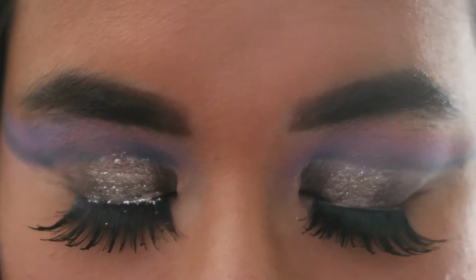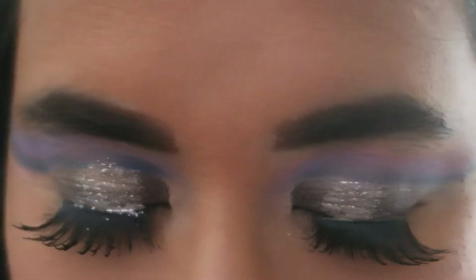Today I created this gorgeous full halo cut crease eye look. I know I'm really getting into those. I just want to keep perfecting them.